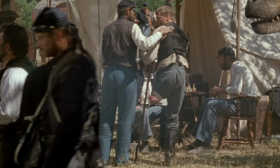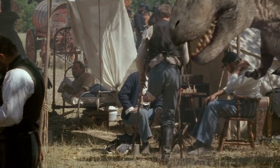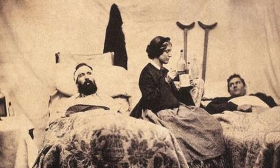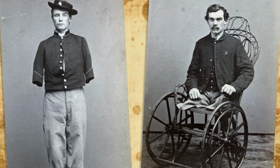Okay, roll the film. So, in 1865, the brutal war between the North and the South ended. In its wake was veteran soldiers with devastating injuries to deal with. It's estimated that over 60,000 operations were amputations. That means folks with missing arms or legs were heading west for a new beginning. This can be a problem in a land where hard labor was the norm.